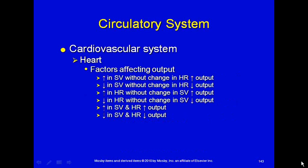So factors that affect cardiac output include an increase in stroke volume without a change in heart rate. That's going to increase cardiac output. A decrease in stroke volume without a change in heart rate is going to decrease cardiac output. An increase in heart rate without a change in stroke volume is going to increase output, and a decrease in heart rate without a change in stroke volume will decrease output. You can read the rest of the slide and you get the idea that for cardiac output to be maintained, one of these things has to constantly adjust itself. Either the stroke volume has to increase or the heart rate has to increase in order to maintain cardiac output when there's a change in the other.